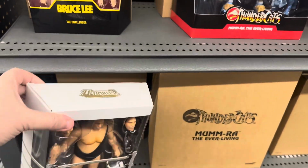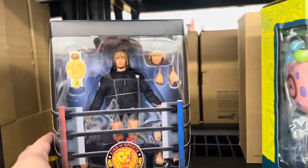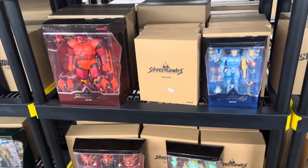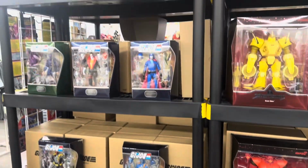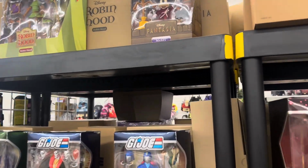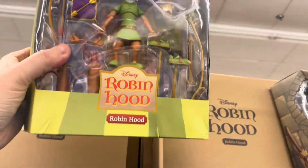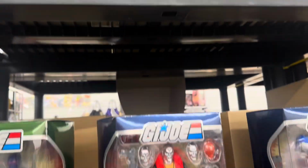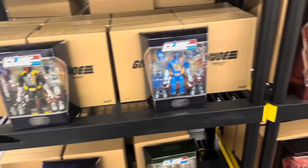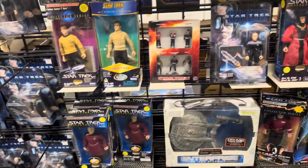This is just a terrible Andre the Giant figure. Bruce Lee. That Andre the Giant figure, the face sculpt on it is just absolutely hideous. Silverhawks, the G.I. Joes. At this point, the only Super 7s that I'm into are Robin Hood, the... I have a couple Conan, which are really nice, and Turtles. Other than that, I'm pretty much out of the Super 7s.